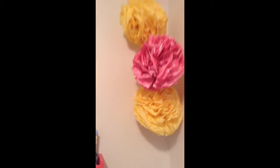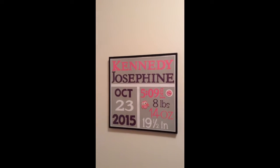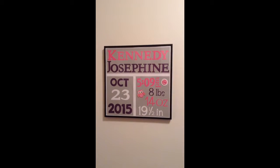Back up here, we have puffs that we designed and made ourselves for her baby shower. I have a Jesus Loves Me cross that she got for her dedication. And a picture that her Auntie Ashley made for her with her birth stats on it.